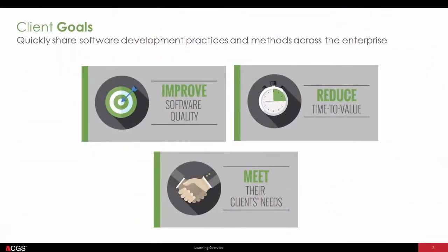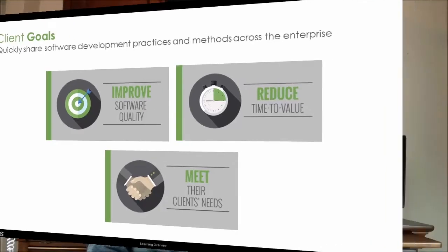So during our first project with the client, what they wanted to be able to do was to take these recommendations and tips and these really good practices that they were having with some of their pilot teams, and share that out with other teams throughout the organization. Where they were seeing success around software quality, reduced time to value, increased productivity, and better ability to meet client expectations, that's what they wanted to share out with others.